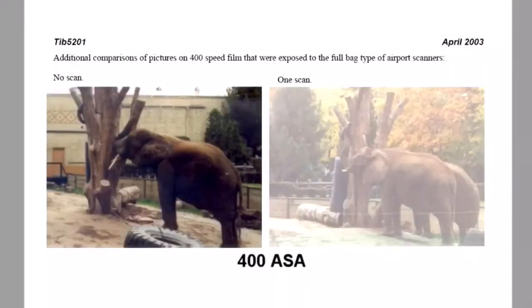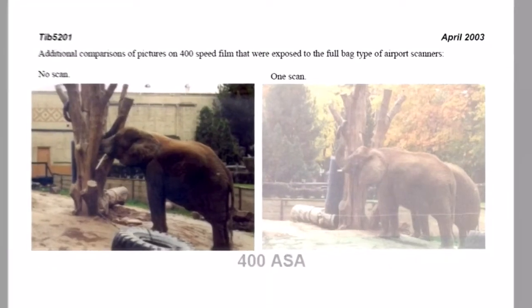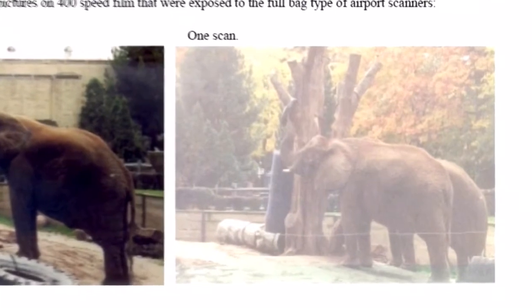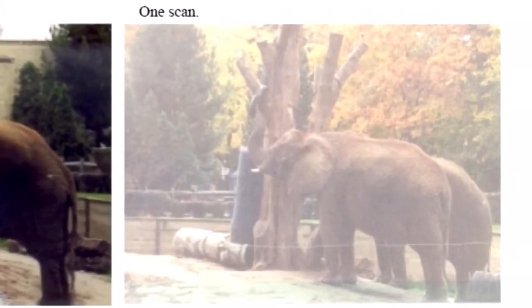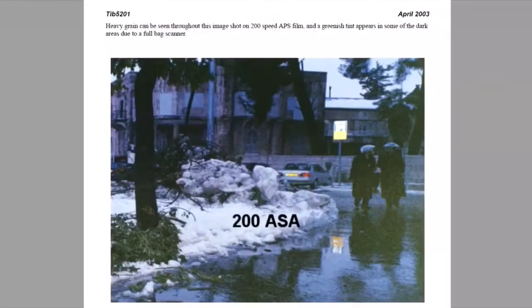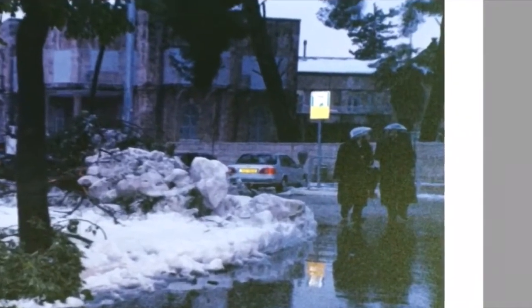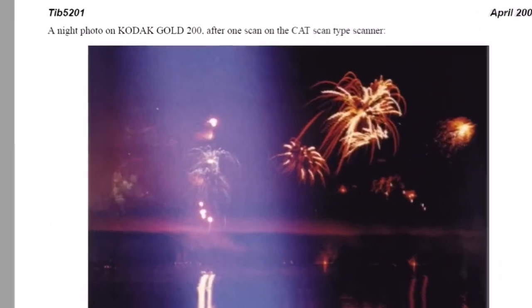Here's another example with a 400 ASA film. The difference after a single scan is quite evident. Contrast and color saturation disappear, and a general fog seems to be covering the entire image. Even with sensitivities closer to those used in the Apollo pictures, the damage caused by a single pass under the scanner is evident. The graining is present all across the picture, and it becomes particularly visible in the darker areas of the image. Here is another example at 200 ASA.